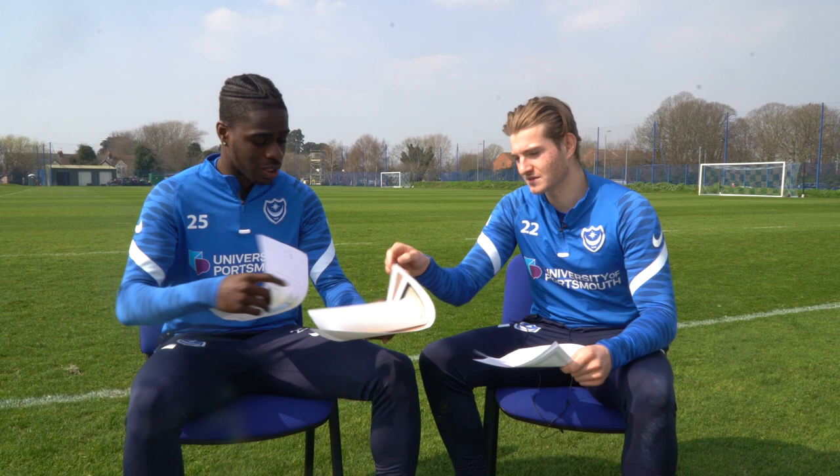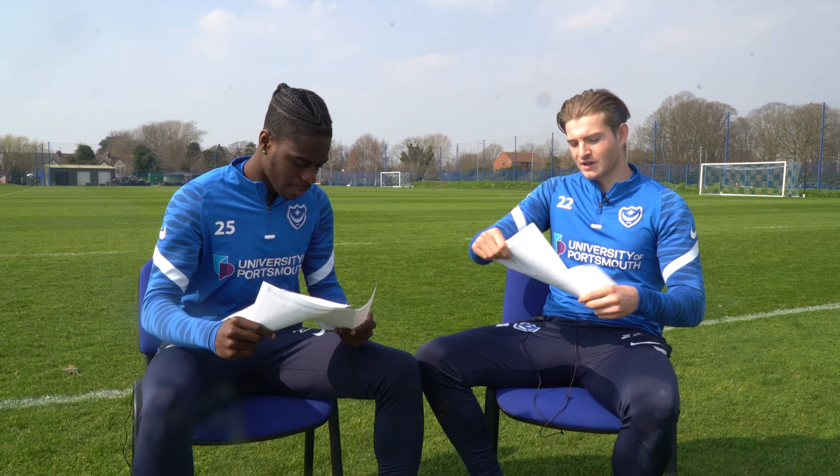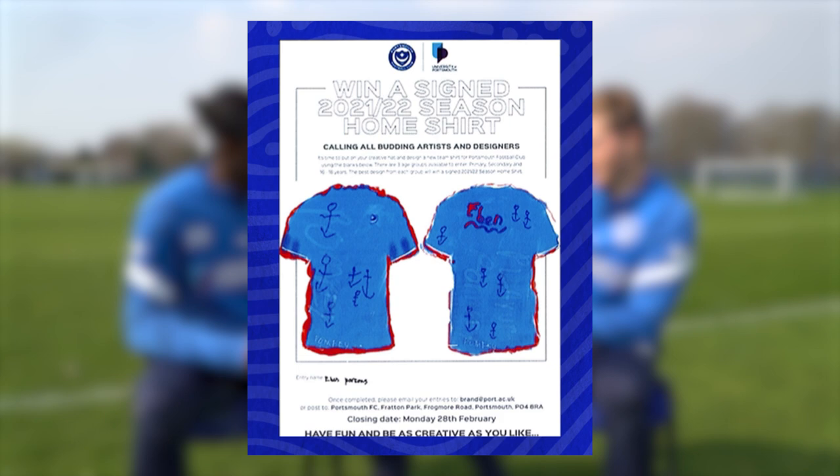This one's nice, isn't it? Yeah, I like the one on the back. Show them. Nice. Got rainbow in it. Who's that by? Phoenix. Got another one. This one's Pompey colours. Nice and original, which I like. Just a bit classic, red, yeah.